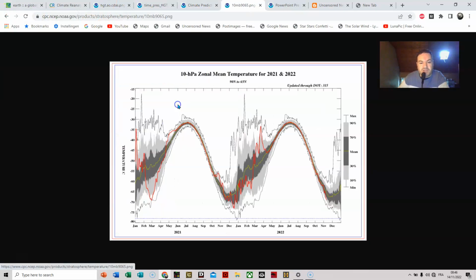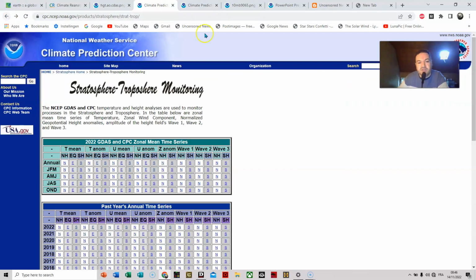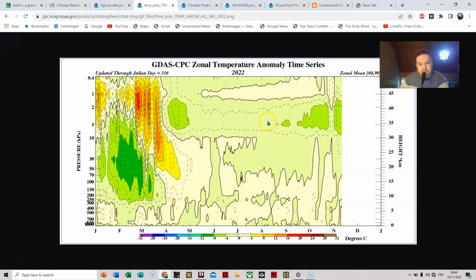Well, let's go back to the current numbers of 2022. If you see actually a sudden spike in the 10 millibar section or in the 1 millibar section, then you know we have a sudden stratospheric warming. You will also see it in the geopotential height anomaly and temperature. You can find these in stratospheric troposphere monitoring. You have the temperature anomaly. Let's look at it now.